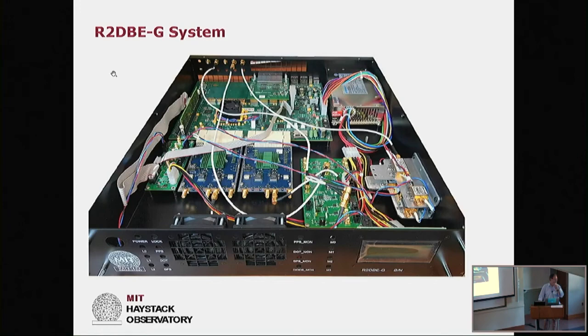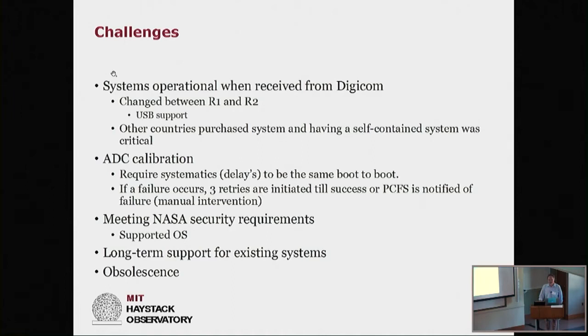What are some of the challenges we've had? To get a turnkey solution is not easy. So going from DSP, writing the code, to getting it to fully operational has been a challenge. Obviously, when you change between Roach 1 and Roach 2, the USB support changed. There was none for the Roach 2. Why was this a problem for us? Because other countries have purchased the system.